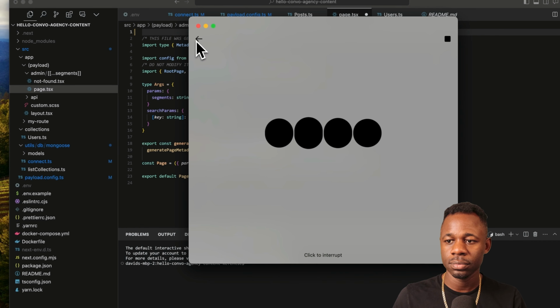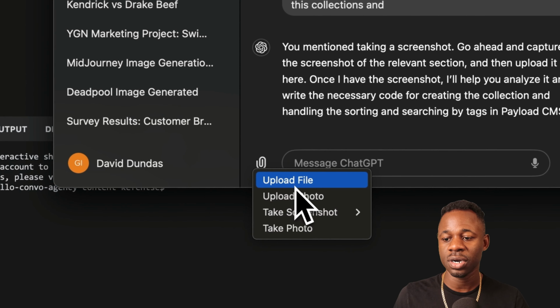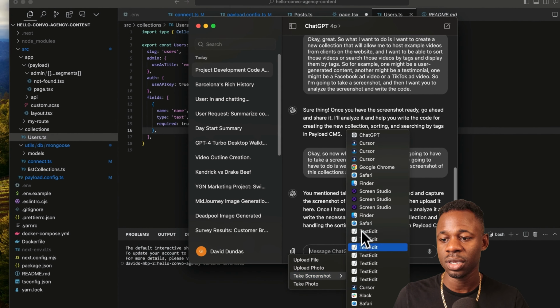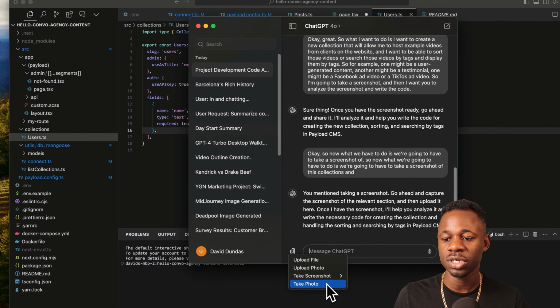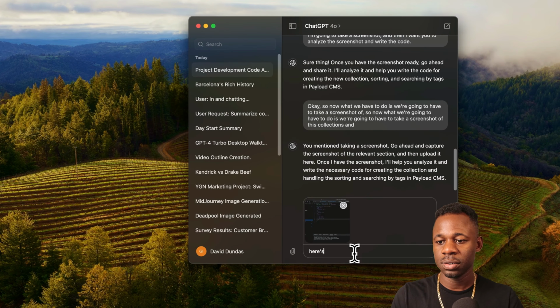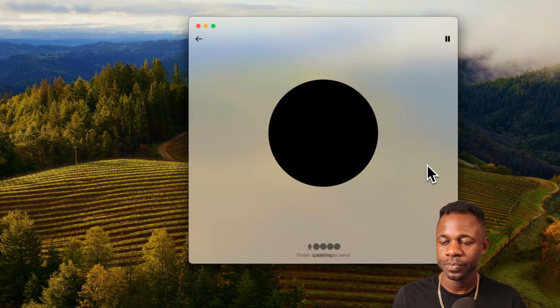I'll analyze it and help you write the code for creating the new collection, sorting and searching by tags in Payload CMS. There are a number of ways you can do this. You can take a picture, you can upload a file, you could upload a photo, you can take a screenshot, so you can open any file or any of the apps that you have open. You can take a screenshot of them. We just took the screenshot, and hopefully we can just drag it. Here's the screenshot. Can you take a look at it and tell me what you see?